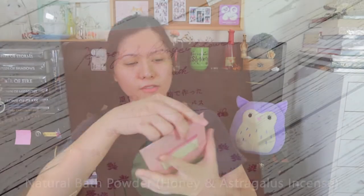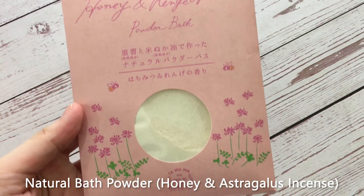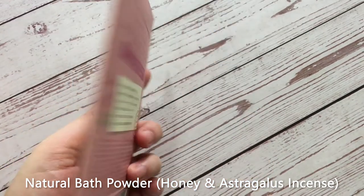Kind of has its own personality, which I love about ceramics or clay products. Alright, let's go to the next item, which is this honey and rengip flower powder bath. Natural bath powder, honey and astragalus incense. If you're gonna ask me what an astragalus incense is, well, I don't know. Let me check it out.